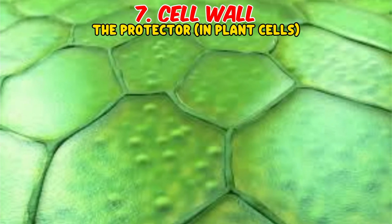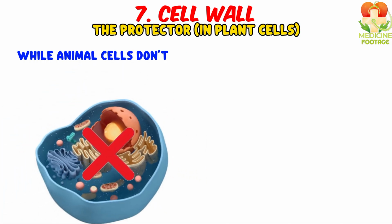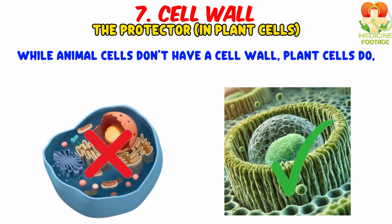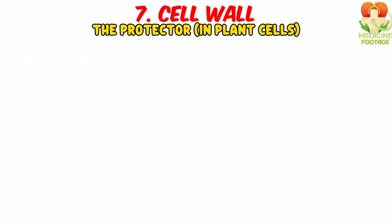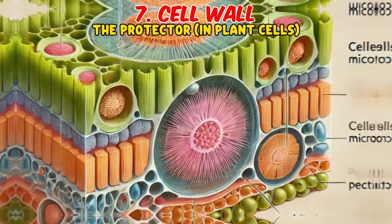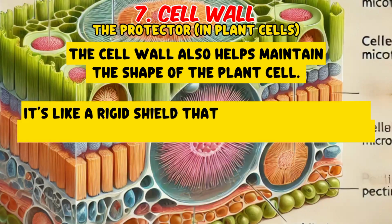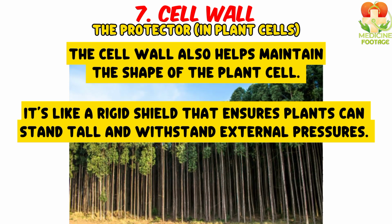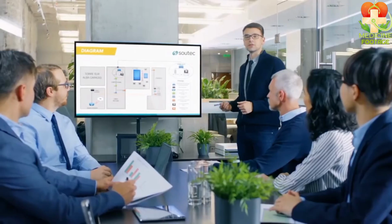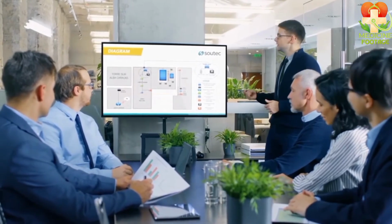7. Cell wall, the protector in plant cells. While animal cells don't have a cell wall, plant cells do, and it provides extra support and protection. Made of cellulose, the cell wall also helps maintain the shape of the plant cell. It's like a rigid shield that ensures plants can stand tall and withstand external pressures. Now let's switch our focus to a crucial organelle present in both plants and animals, the ribosomes.